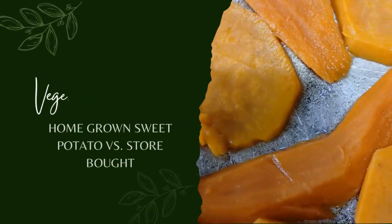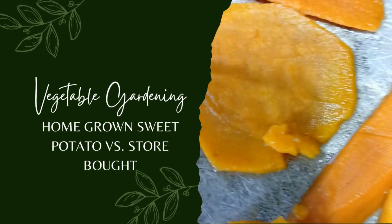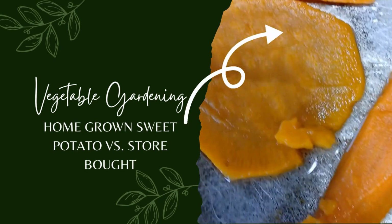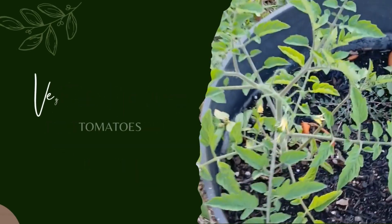So people, I'm about to make fries, right? But I forgot. Can you tell which potato came from our garden? Look at, there you go. Look at the color. Look at the color. Look at the difference. So I'm gonna put these in the oven.